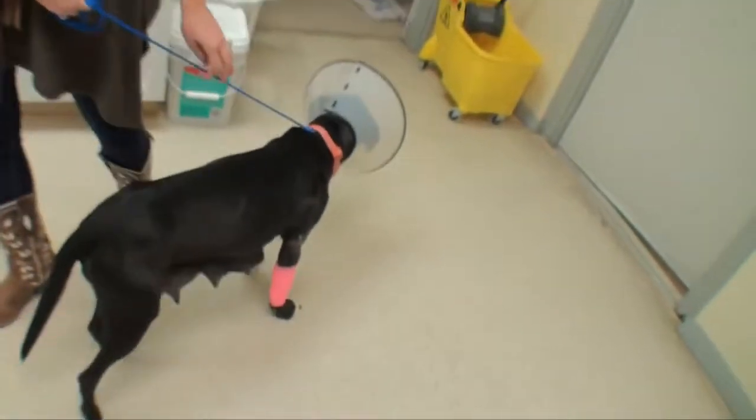Got Ruthie's leg patched up. We're just gonna keep doing this every day until that wound is ready to close up.